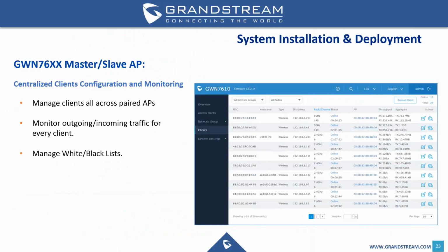Full information on the clients, not just for that specific access point, but for all of the access points that are paired with that master access point. Tons of different information about the clients, their usage, blacklist, whitelist. You can manage and monitor incoming and outgoing traffic, and also manage clients and the connection that they have or get access, or block them from your network entirely.